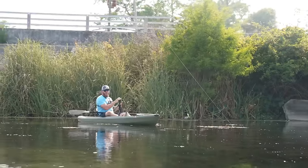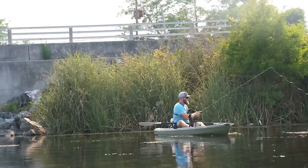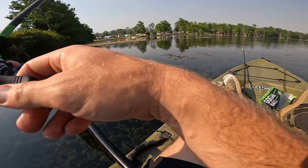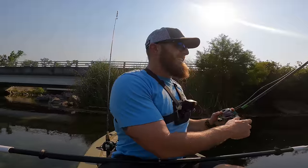Dude, the male just came up, grabbed the bait, ran it off the bed real quick before I could set the hook. It's a chess game. Oh, I'm right on top of him. Oh, eat it. Eat it. Oh, he's looking. He's about to eat it. Oh, he just nipped at its tail. Come on, man.